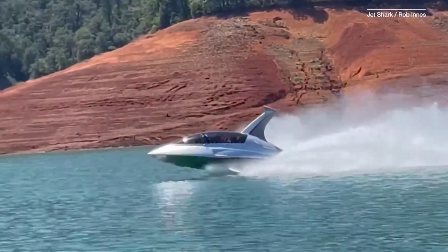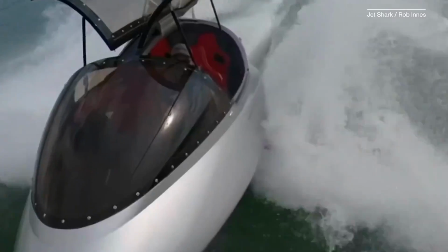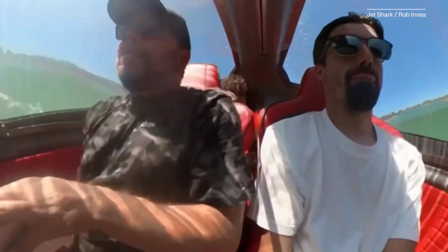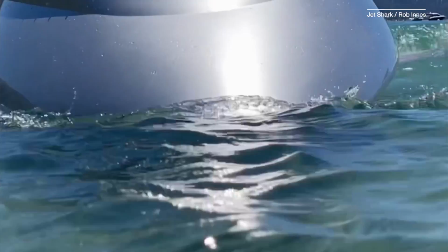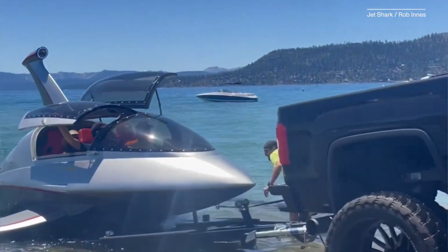The prototype has a top speed of 45 miles per hour, but Rob tells me that the production models will reach speeds of up to 50 or 60 miles per hour, depending on the engine. To keep passengers safe, it also has sensors like radar and LiDAR to keep tabs on any obstacles that may be nearby. Price-wise, we're trying to keep the price to about $200,000 as the starting point. Once you start getting into the carbon fiber hull and the supercharged engine and some of the bells and whistles, it'll probably get closer to $300,000.